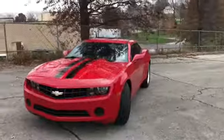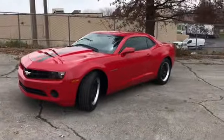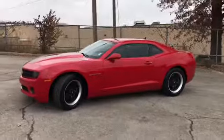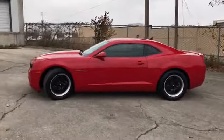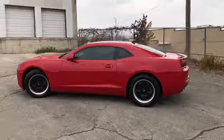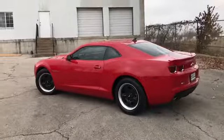It's got a 3.6 liter V6, 323 horsepower. It is a 6-speed manual. It's got 4-wheel ABS, traction control, head airbags, curtain first and second row airbags, daytime running lights, dusk sensing headlights, stability control. It's got black cloth interior, Victory Red on the exterior.